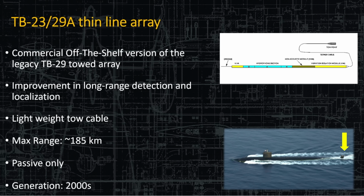It's so long. The problem with pulling a long array through any kind of medium like liquid is that's a lot of drag. How in the world are you going to build a cable that can drag tens of thousands of tons, consistently, reliably for day after day, year after year? So they finally figured that out, and then they made it lightweight, which was great for maneuverability and a lot of other things too. Max range, it says here, about 185 kilometers, passive only.